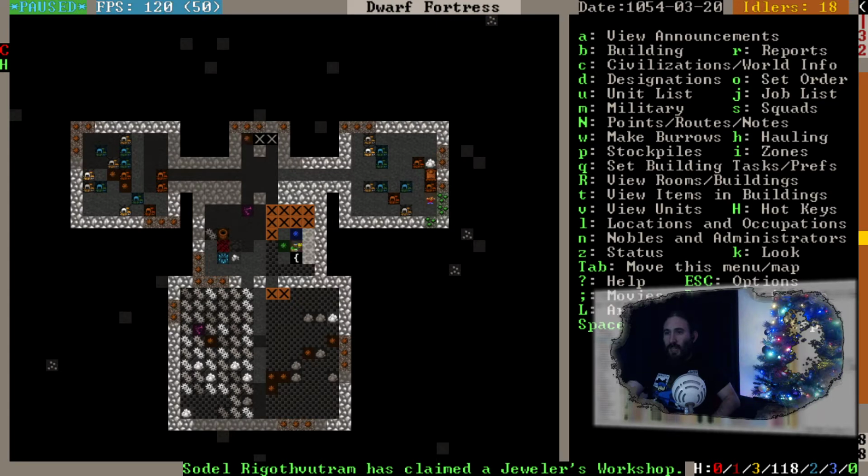Oh, yeah. It seems like the less that happens between quick saves, the shorter the time taken to quick save. Because it's saving right now. Normally it takes a little while, but we'll see how it goes.